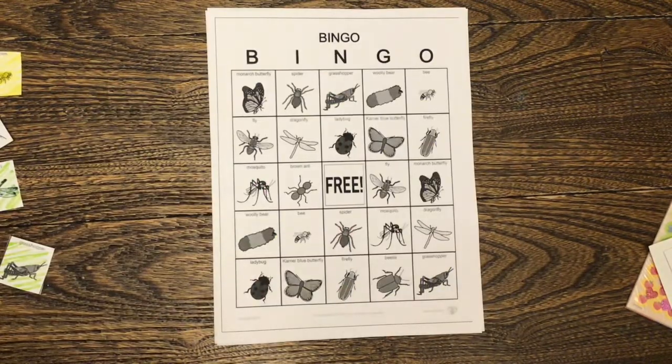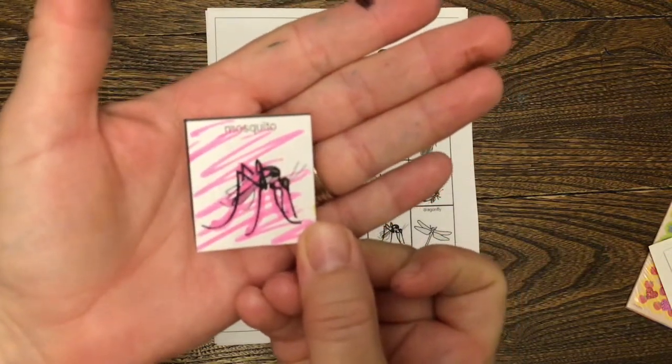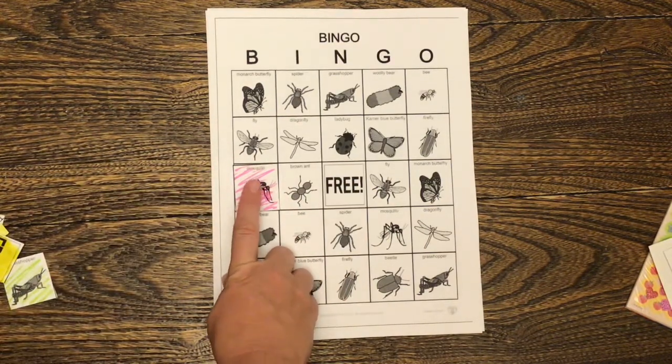Okay, we're ready to play Bug Bingo. Do you have your bingo board? Okay, try to have this bingo board. If not, you can find it on google.com. Ask your mommy and daddy to help you to print one out. If you don't have one, that's okay. You can just follow along for fun. Okay, here we go. The first one is, what's this guy? The mosquito. Good job. Okay, where does he go? Right here.